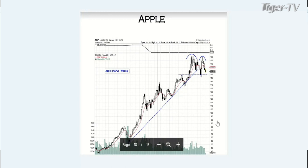Okay, here's Apple. Apple is the most over-owned stock on the planet. Every single mutual fund has to own it. It's the largest market cap stock in the S&P 500 at approximately 7% of the total market cap. And what we see here is a double top, a clear double top. The stock has broken trend. It's challenged what would be chart support based on prior highs, and it's failed to make a new high on this recovery rally. And it looks to me like it's going to challenge or retest that support level.